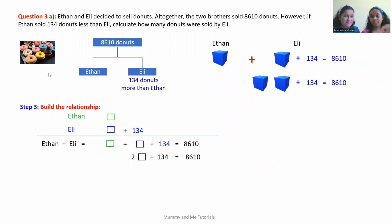Okay. In unequal sharing, what is our third step? What do we do next? Our third step is to build the relationship. What does that mean?